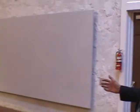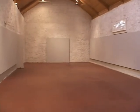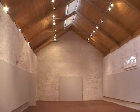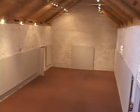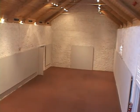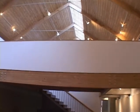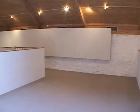The beauty of the building is its open space. You can have all sorts of displays here. It's also a rental building. We've had, again, some weddings in here, with one of the great attractions being the balcony, which was an additional structural element that the architect, Mr. Oglesby of Dallas, put in, and it is a very handsome balcony.